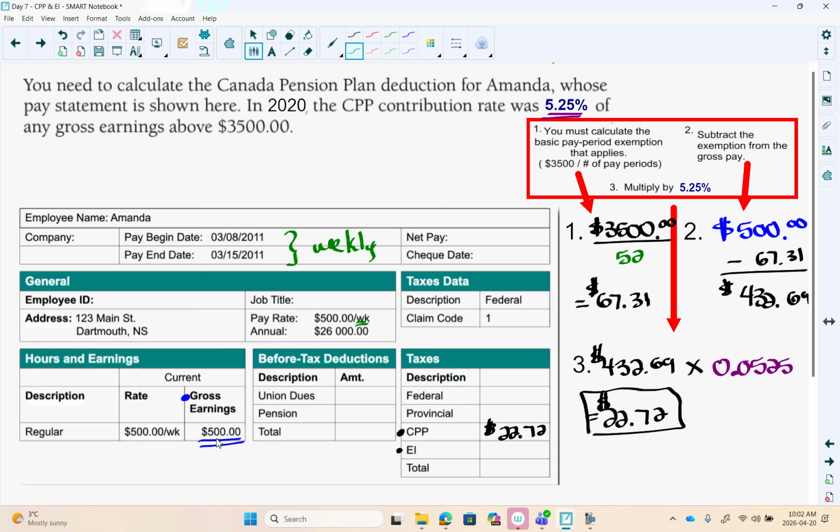We're not worrying about the enhanced CPP. It wouldn't apply to this person if they only make $500 a week. 500 times 52, they're only making $26,000 a year. They would be well below the threshold of $74,600 for the enhanced CPP. Okay? They're not making over $75,000. All right. That's how you do CPP calculations.